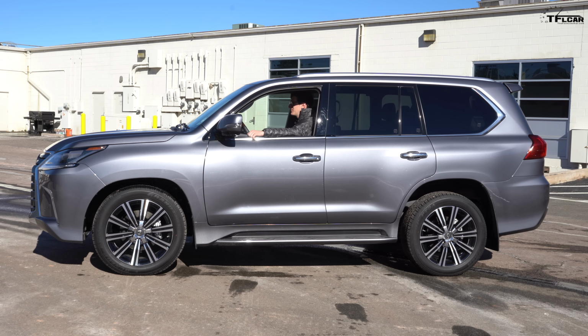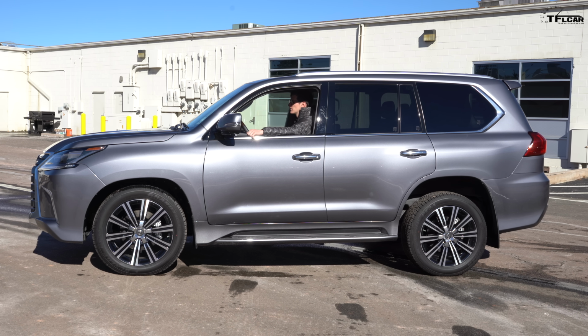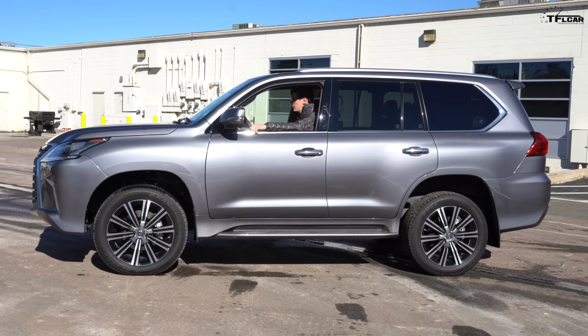Back end goes up first, you can feel it. And then the front end should engage. So this is gonna be for your off-road settings. And there it is, high mode. So I'll show you going down into low with a close-up on the front wheel.